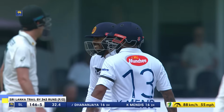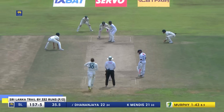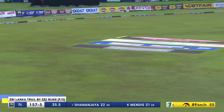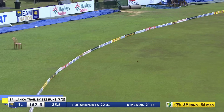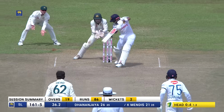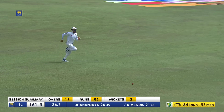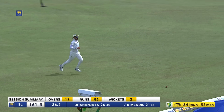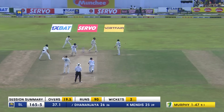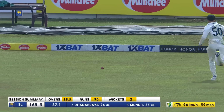Runs away. Big gap. 150 up as well for Sri Lanka. Shot against the turn. No extra cover. Fetch that, says Dhananjay De Silva. Shot. Picked up the length pretty early, Kusal Mendis. And a very good shot. Nice. Nicely deflected.